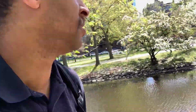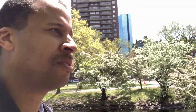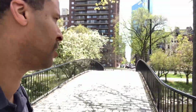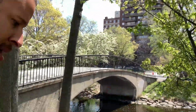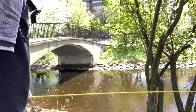We're now hitting the bridge to the first of the circle areas, closer to the westbound side of the Charles River Esplanade. Here's the bridge. Whew. I'm gonna try this out. Right here, whoa, sideways. Let's take a look.